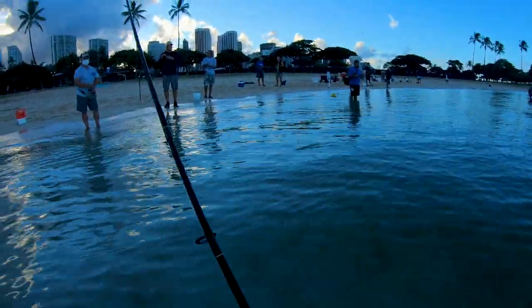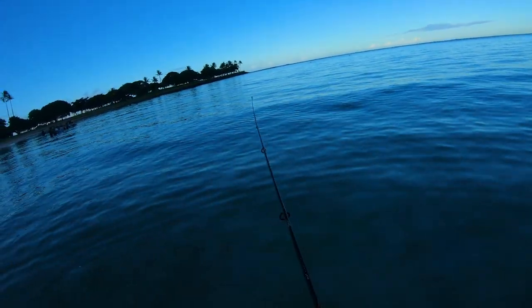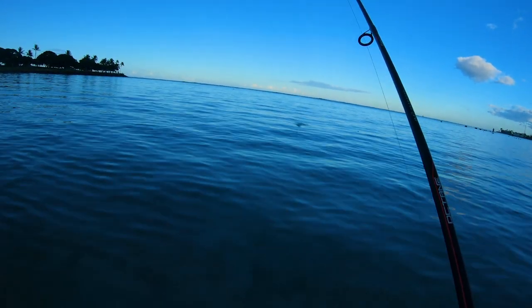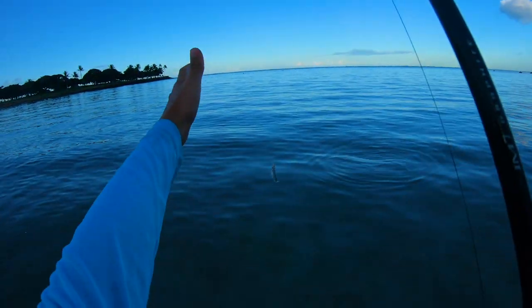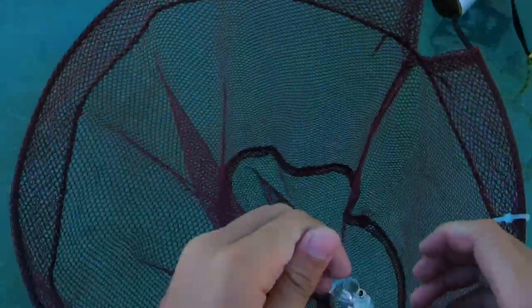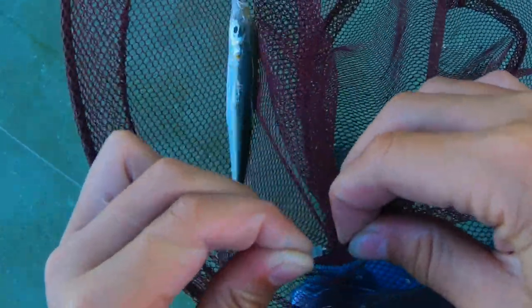I'm trying to catch these things over here. Come on. Damn, I got one. As many fish if you're standing in the water. This happens a lot when using a net. The hook gets stuck. Just take your time in trying to get it out.